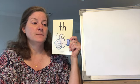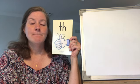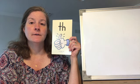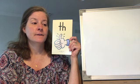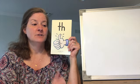Now we're going to hear the th sound at the end of the word. So repeat after me. Say math, path, booth, wreath, and bath. Good job.